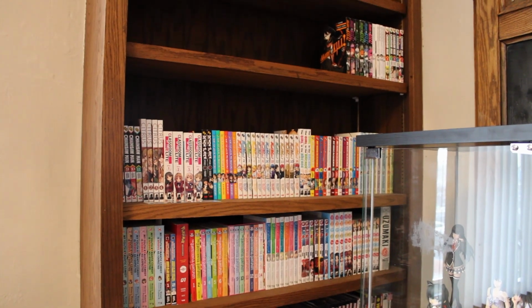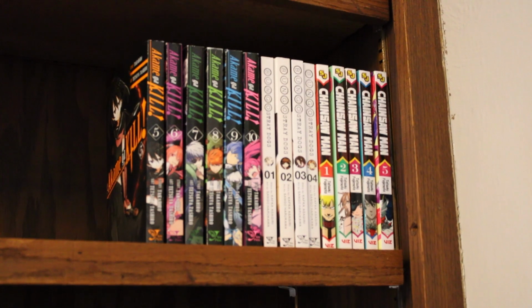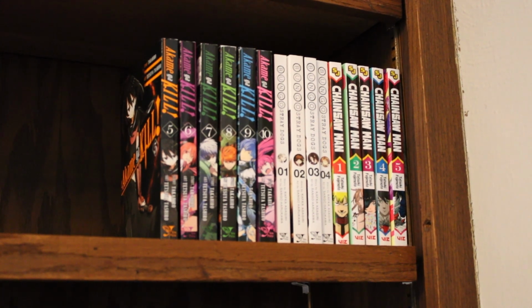But anyway, let's start with the top shelf, which I can barely reach. Alright, here's the first shelf. Not a whole lot of volumes on here. We have 6 volumes of Akame ga Kill.